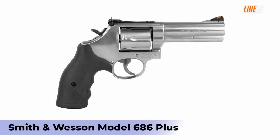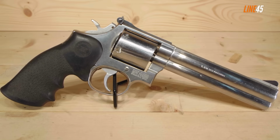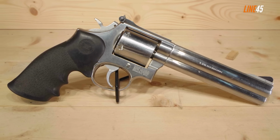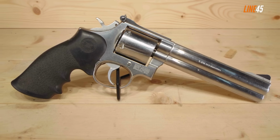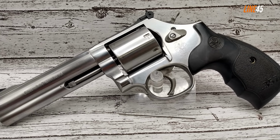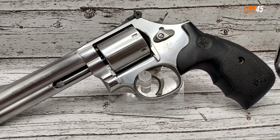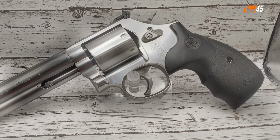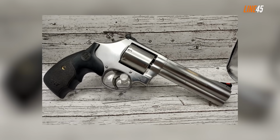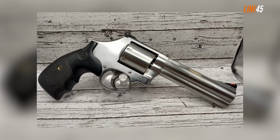Smith & Wesson Model 686 Plus. I think the Model 686 requires little to no introduction, as most Americans are acquainted with it, one way or another. It's a majestic single-action, double-action revolver if you're thinking about a wheel gun you can carry in your truck or use for home defense. It has enough stopping power, as it's chambered in .357 Magnum, to help you in any self-defense scenario.